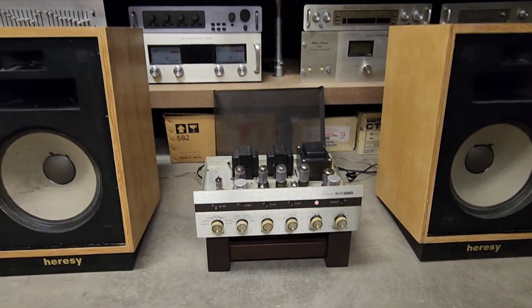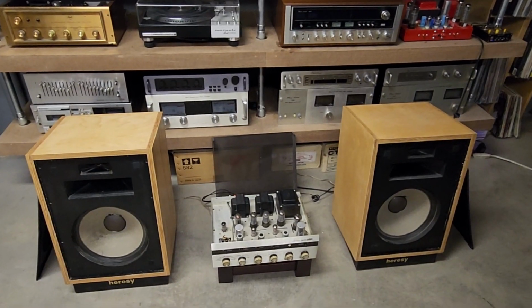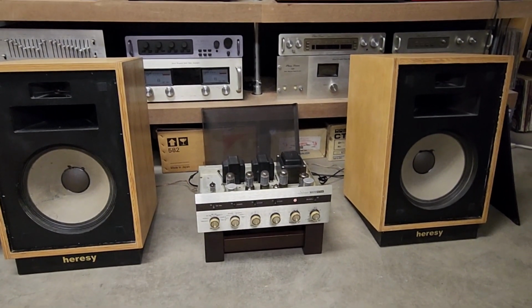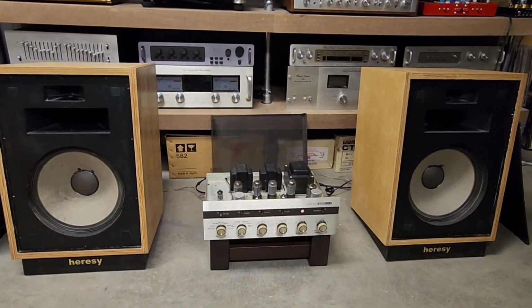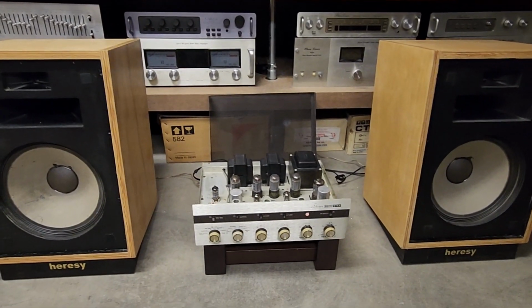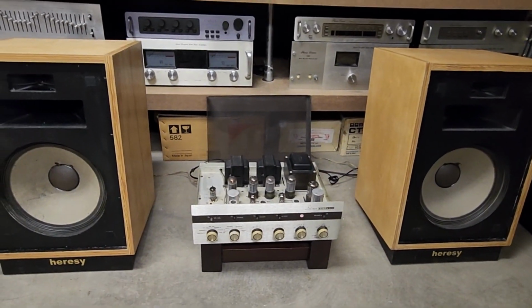But anyways, I'm planning on pairing these with these Klipsch Heresies here, which will also be for sale here soon. Really beautiful combo, and really glad I got to hear this setup here. Anyways, just wanted to do a quick video tour. Then we'll get on with the audio demonstration.